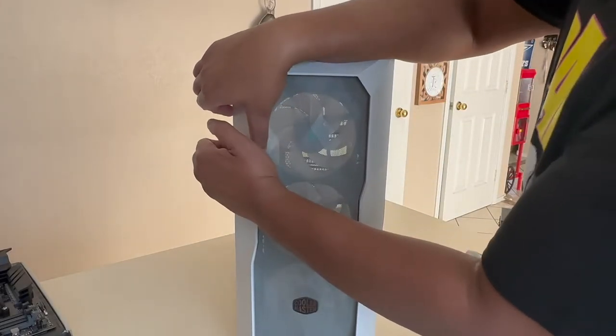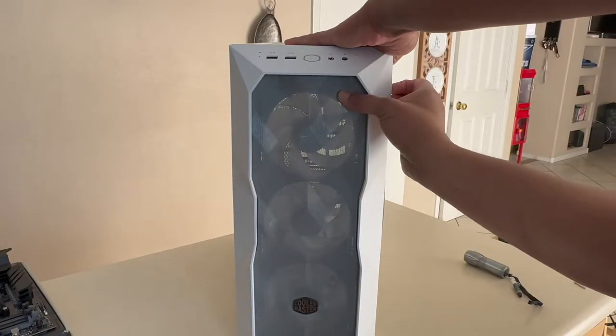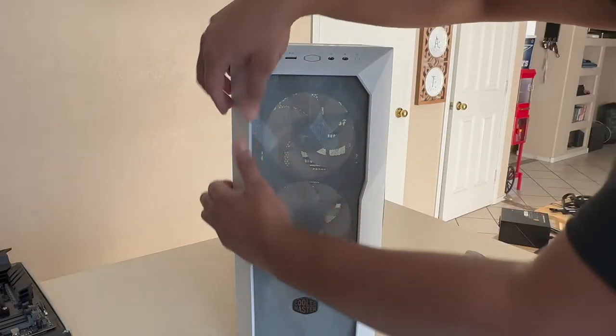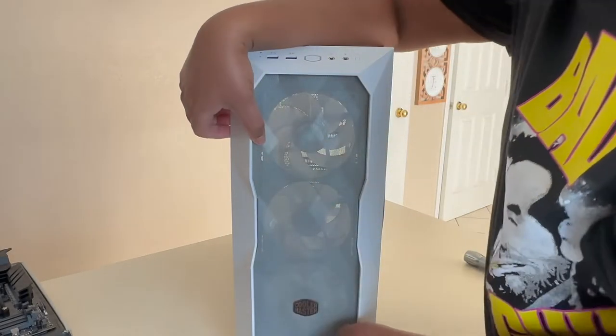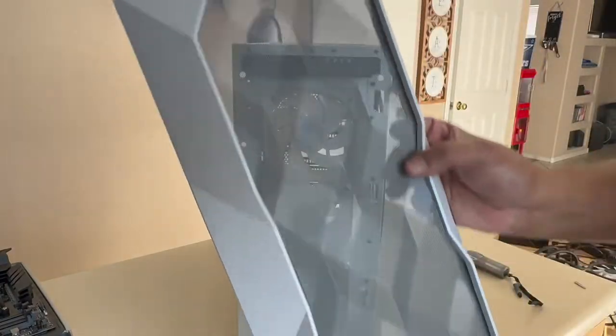Hold on. This was easy to pull off. You just gotta wiggle it. It's just plastic up front. I'm trying to be careful so I don't snap any of the clips. All right. That side came off, now the other side. There we go. So it's just a mesh.